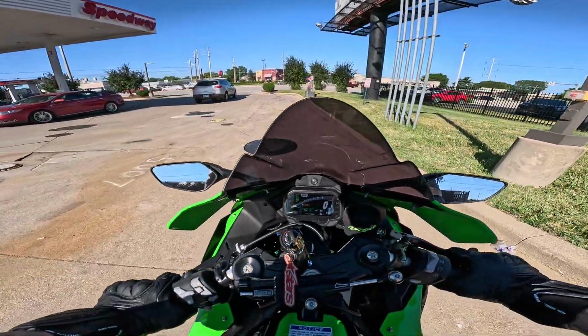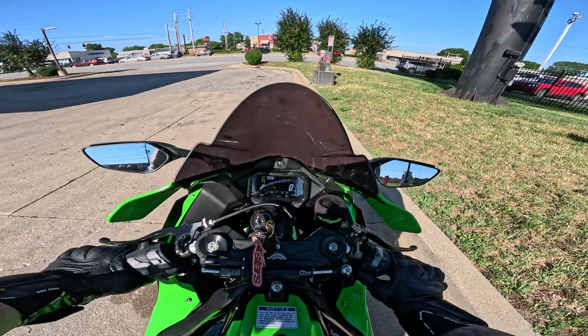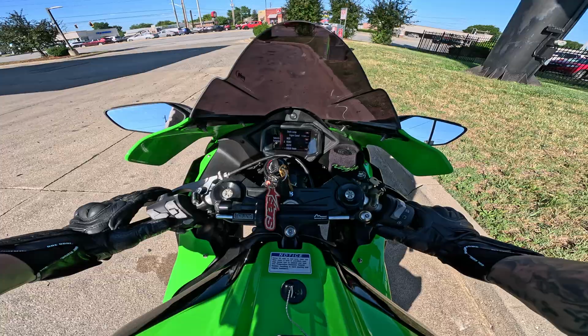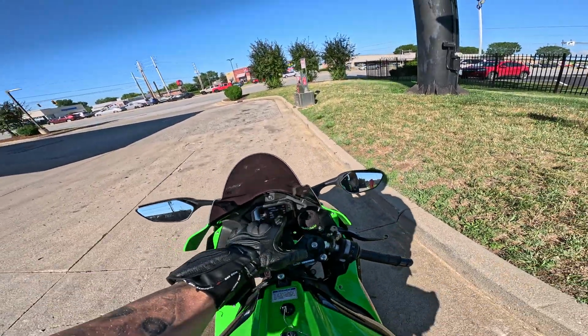Alright, so I started moving. It's gonna take me off the screen. Before we get riding, I want to show you guys a few things. So back to vehicle settings. You have the Kawasaki launch control mode. Apparently I got that on 1, and then you have rider modes, which is kind of cool about this bike.